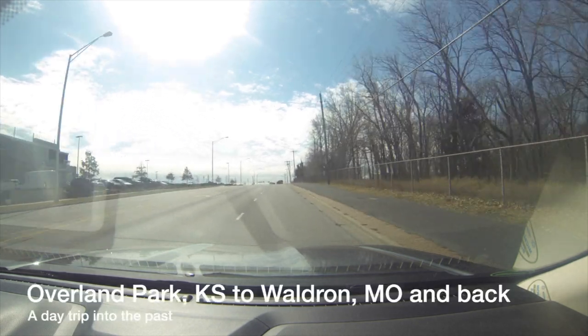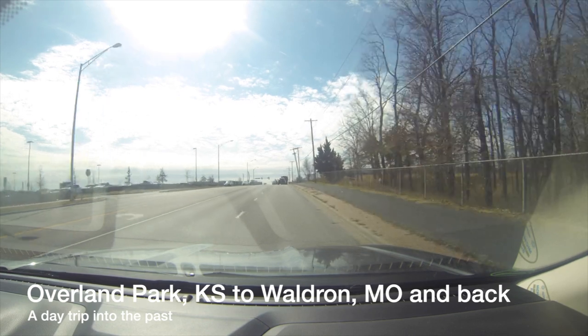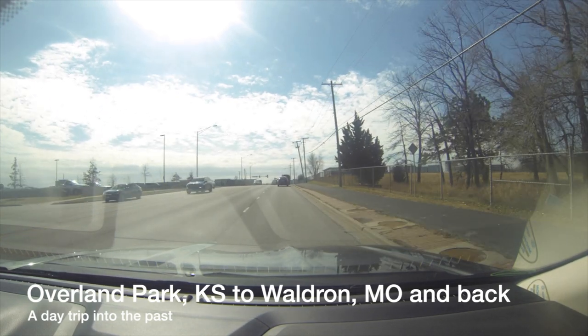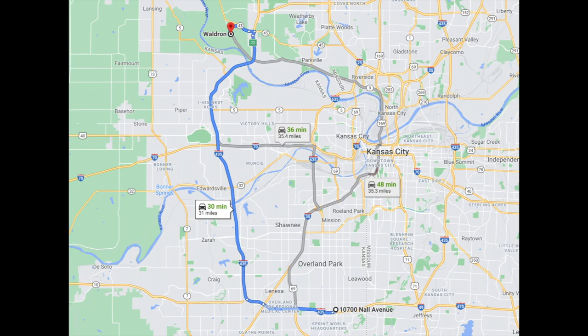Today we're going to take a trip up to Waldron, Missouri, a little spot along the Missouri River west of Parkville. Waldron has been completely submerged under the Missouri River twice since the 1950s.